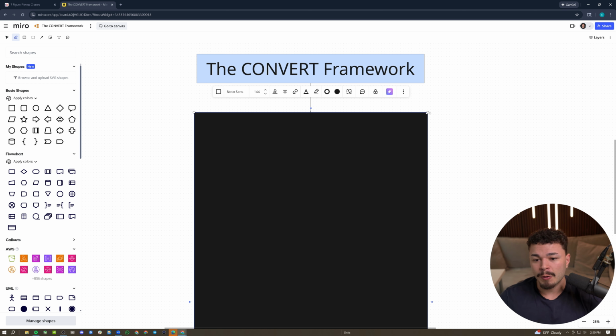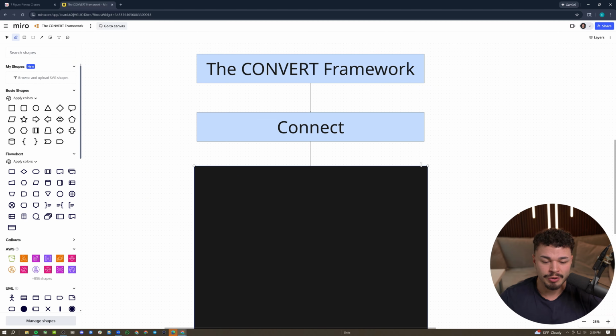So the Convert Framework starts with connection, okay? When we get on a call with prospects, the biggest issue that I see with a lot of fitness people is they try to build rapport. Now, the problem with building rapport nowadays is everyone knows what you're trying to do, right?